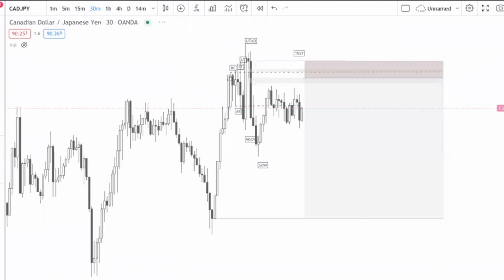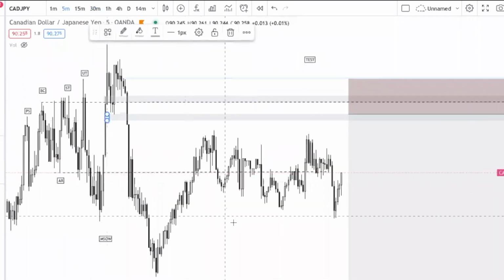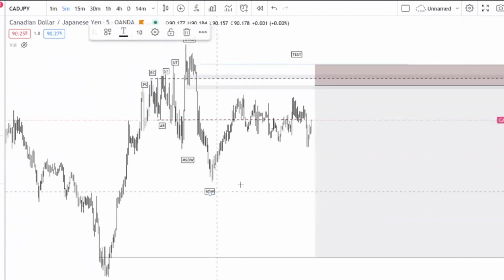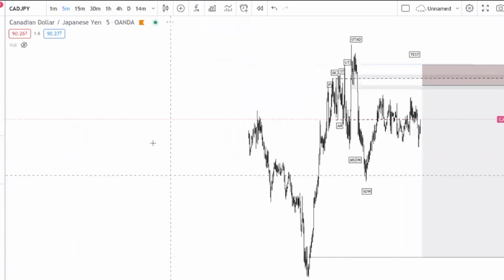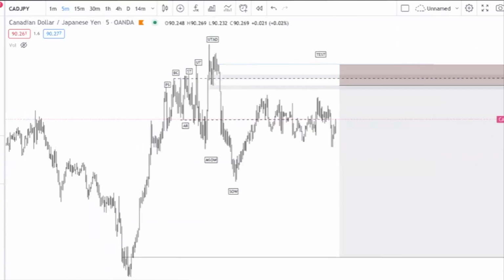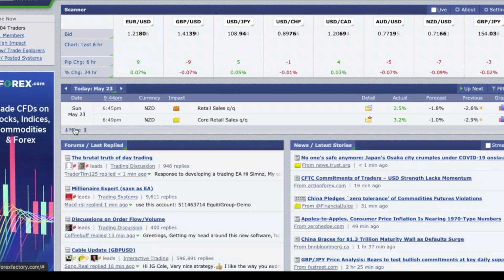Hold up, there's a lot going on. Okay, so I like this. We have liquidity to come up and spike. We have all the signs of weakness. We got lower lows. I don't really check forex factory, because I just feel like it doesn't change my decision.